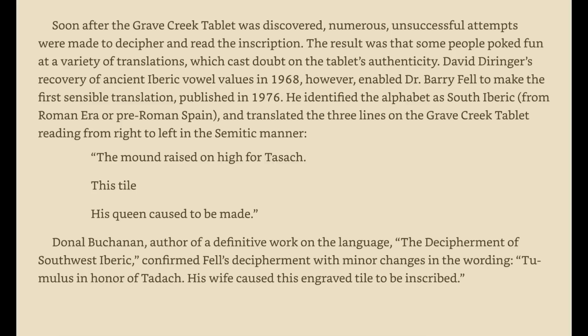Barry Fell from the Epigraphic Society. Donald Buchanan, author of a definitive work on the language, The Decipherment of Southwest Iberic, confirmed Fell's decipherment with minor changes in the wording. Tumulus in honor of Tadak. His wife caused this engraved tile to be inscribed. Okay, so something like that's what it's really saying. You see, this is a real history we're talking about here. Ancient people in America, the true promised land.